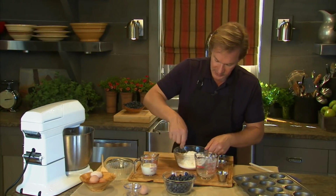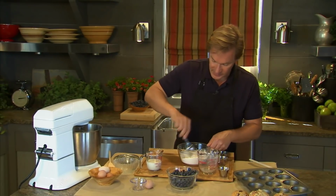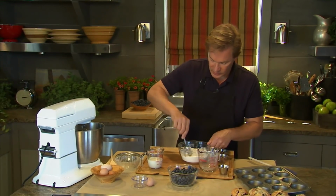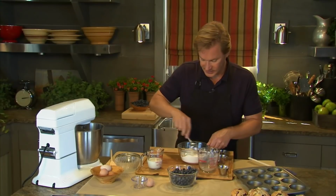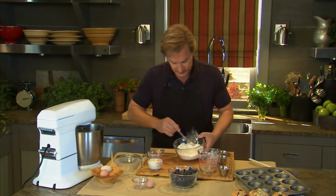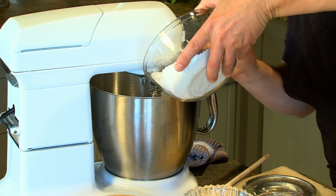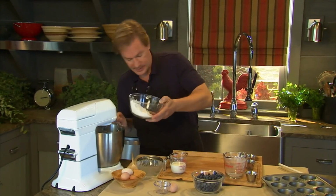What I like to do is separate these dry ingredients, and I'll show you what I mean in just a moment. So we're going to add some milk, but I'm going to do half of it at a time and mix it up together. All right, so I'm going to take half this flour mixture, and I'm going to put it over here in with the butter and the sugar, like that.